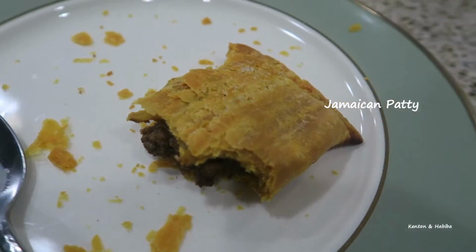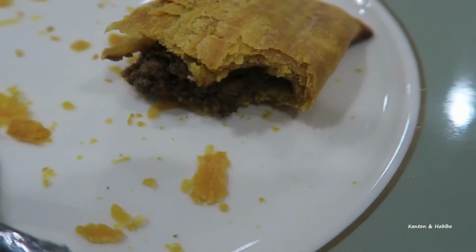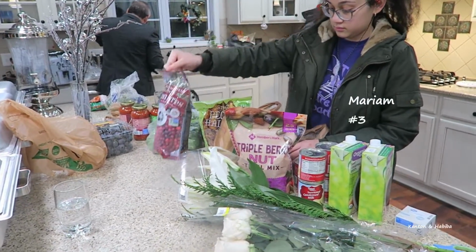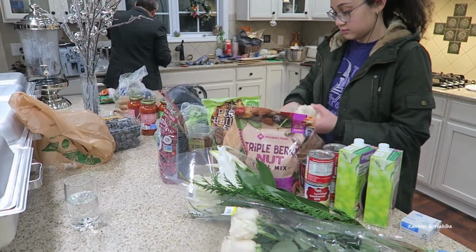Got a patty because Kareem convinced me that we had too much food. I didn't need to serve patties for the party. Yeah, he convinced me. He said, if we're making meatballs, why would we serve patties also?